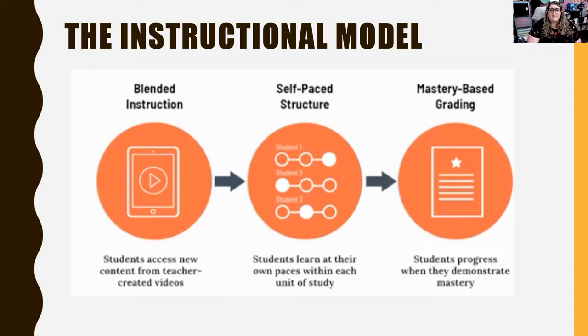And then the third part is mastery-based grading. So students progress when they demonstrate mastery. If they get through the lesson and they are able to demonstrate that they have achieved mastery through a check, then they're allowed to move on to the next lesson. If not, they have to go back and we reteach.